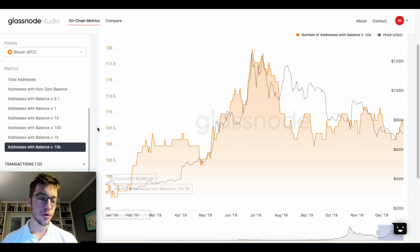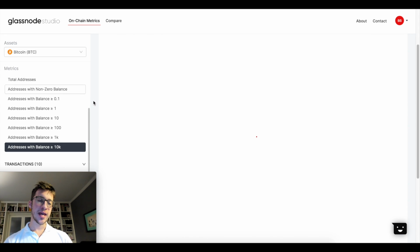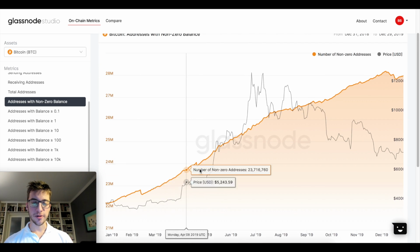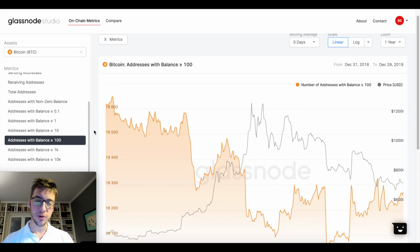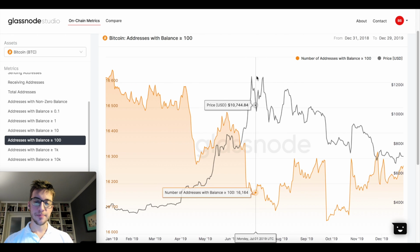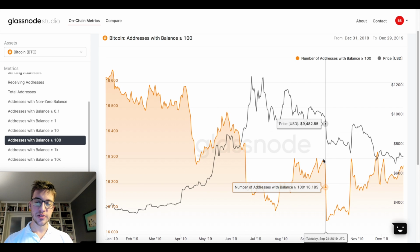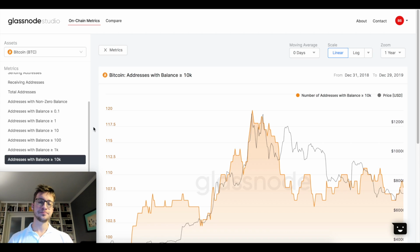This is just giving you great insight into what the largest traders are doing, and also what the herd is doing by looking at non-zeros. They're mostly just accumulating. Or even, what are traders with more than 100 Bitcoin doing? As you can see here, the traders with more than 100 Bitcoin were decreasing at the market top. They also decreased here, but then they increased. Here they just decreased, increased, and then decreased. So this is super interesting for looking at what these really top traders are doing.